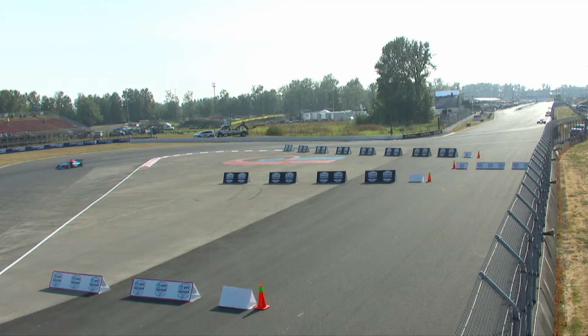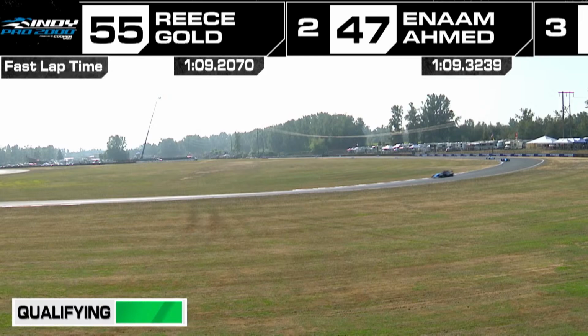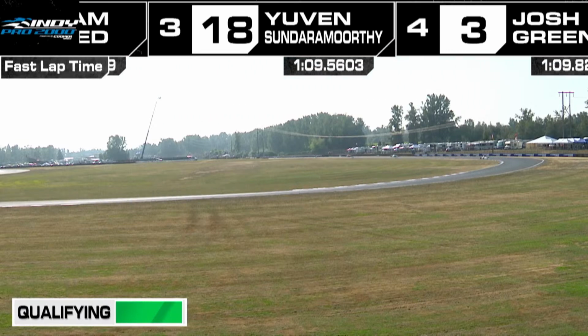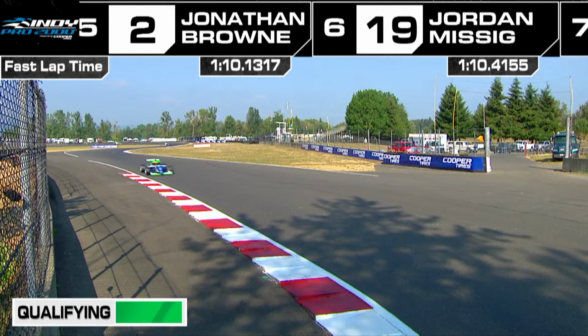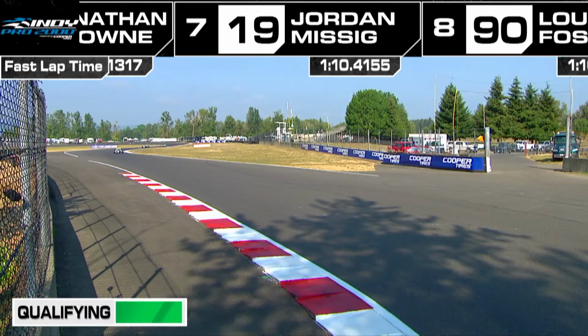Louis Foster, of course, will lock the championship up here potentially today, and he'll take the scholarship worth over $614,000 and get himself over into Indy Lights. So a number of drivers graduating up through this Road to Indy. Some starting all the way down in USF 2000, others coming in from other programs like Anam Ahmed and Louis Foster, who ran both British F3 and the Euro Formula Open Series.